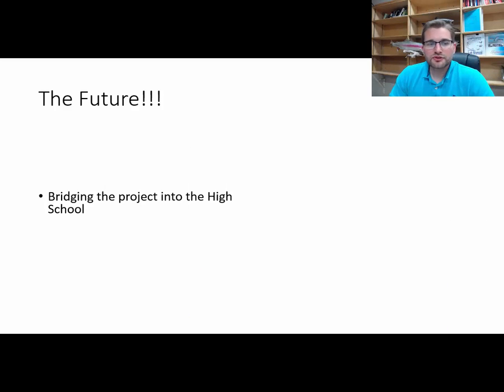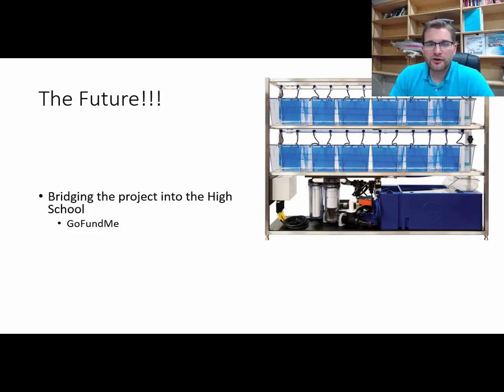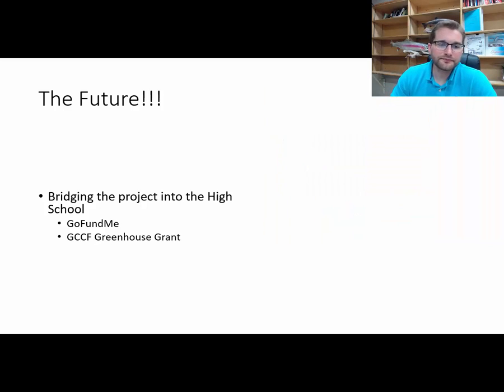We're also looking at opportunities to bridge the project into high school. Currently we have a GoFundMe that has been set up. We're at about 3% of the support that we need raised. What we're trying to do is purchase a research grade system like you see here. This tank system would allow us to separate our fish and then do some growth studies, along with a number of other studies with our salmon as they develop throughout the school year.